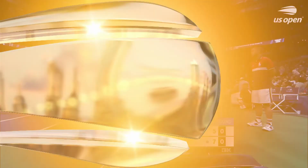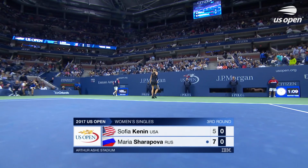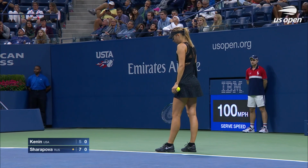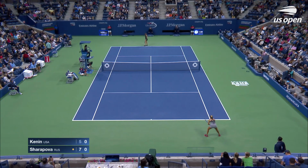Maria Sharapova survives the first set to win 7-5. And now we begin the second against Sofia Kenin. With that usual second set, Sharapova to serve. Late New York night rush of some people leaving in some of the lower seats and some from the upper seats rushing in to fill the void.